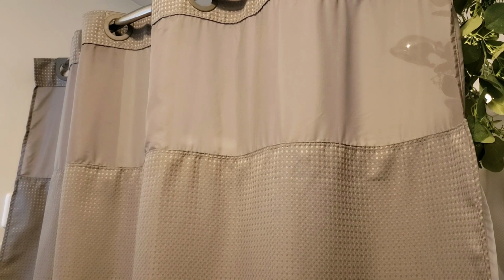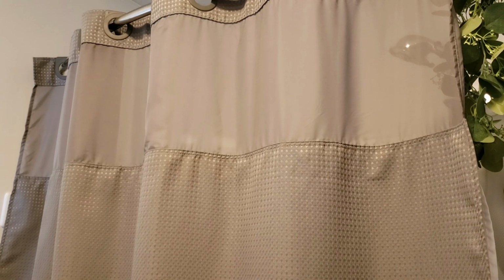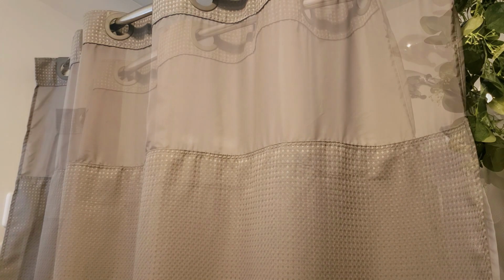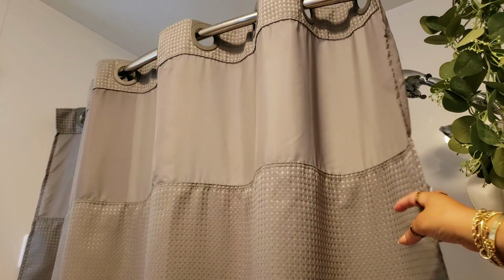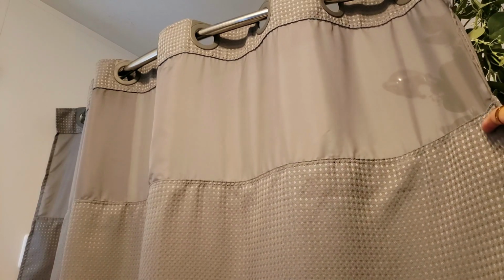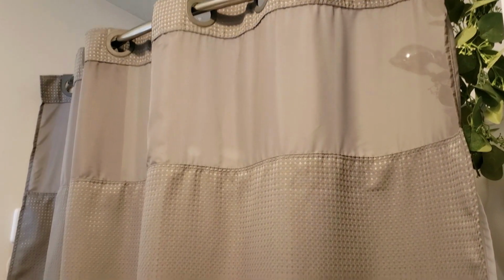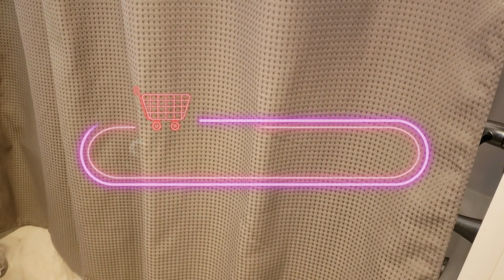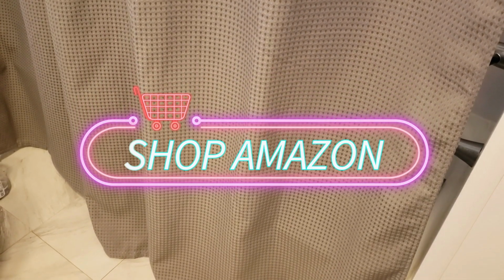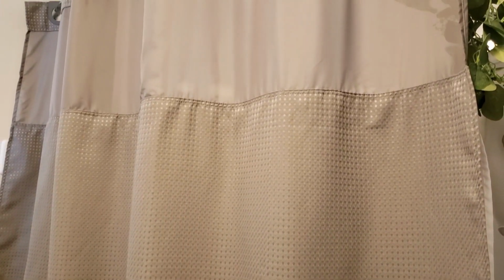This curtain is waterproof, stain resistant, and oil repellent, which means it stays looking clean and new longer. It's ideal for busy folks, moms, renters, or anyone who wants a no-fuss elevated bathroom solution. Hey, if you're ready to ditch the ugly plastic curtain and stop dealing with chunky hooks, this is the one to grab. It's functional, it looks great, and it truly makes your bathroom feel like a retreat.